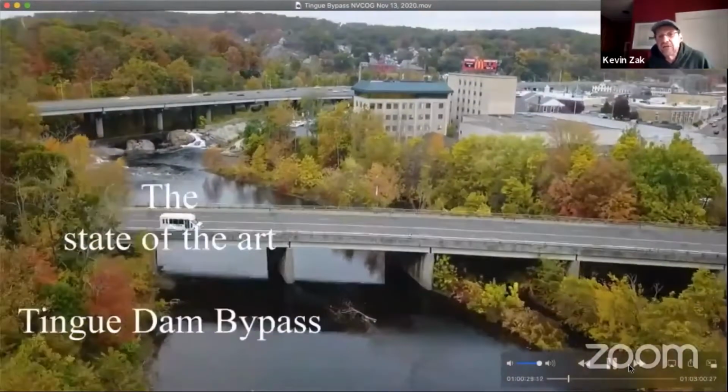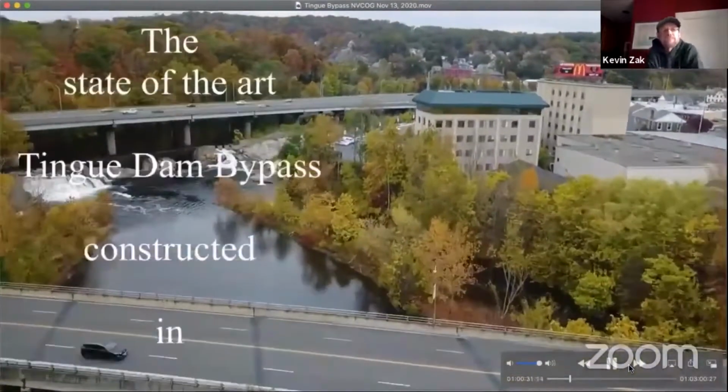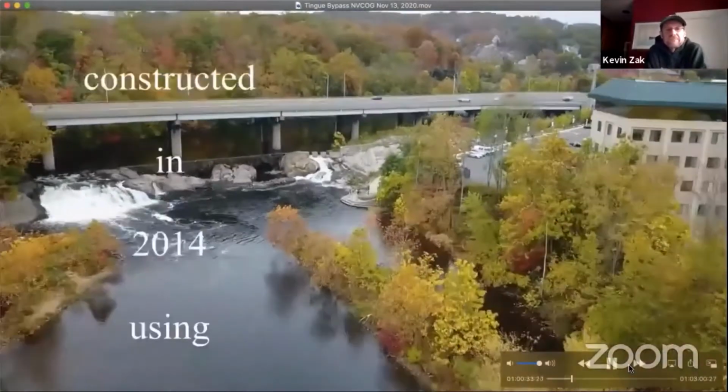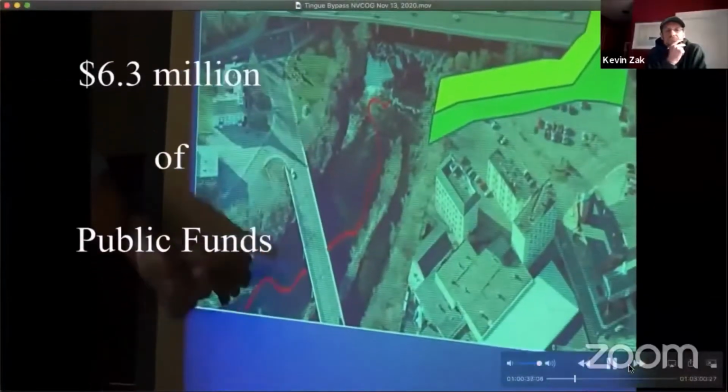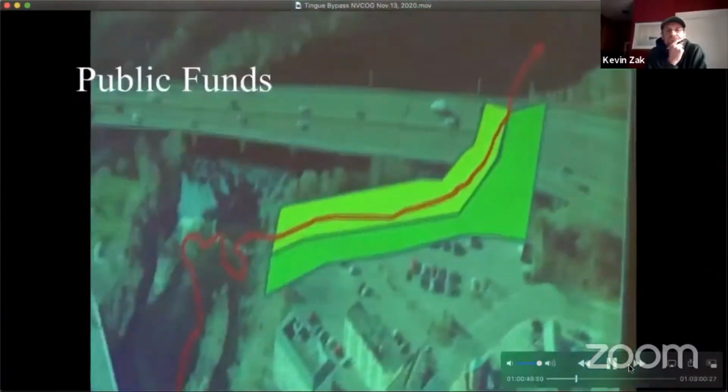So what will the fish do? The fish are coming up from Kinneytown Fishway. Having come up through the impoundment behind the Kinneytown Dam, they're going to be migrating along. They're going to be following the water flow, and then they're going to go right up.